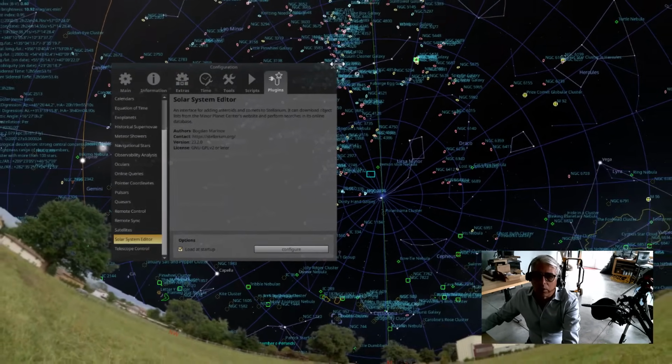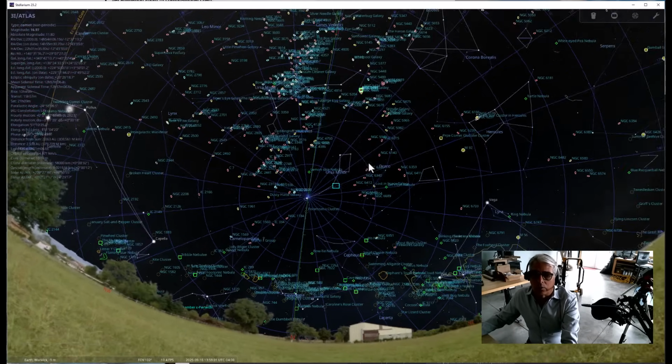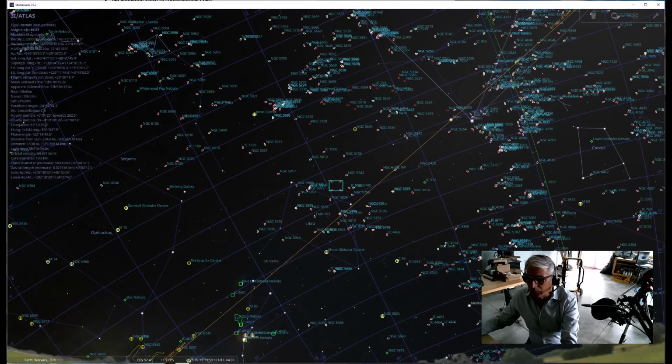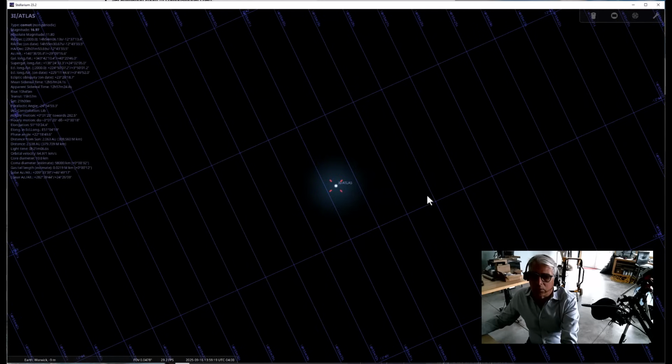And you're going to see that in the left-hand window here, I can go ahead and search, and I can type in 3i Atlas. And now I'm going to search for it. And naturally, it is visible at this time, which is in daylight, so it's not very useful to us. But if I zoom in on this, eventually we see 3i Atlas, okay?